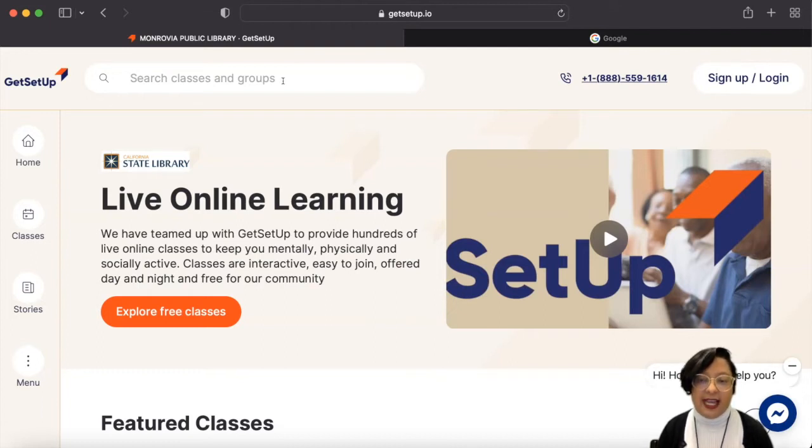Now, the first platform that I have to share with you is called GetSetUp. GetSetUp is a live, interactive online learning platform that is exclusively designed for older adults in the age category 55 and above. GetSetUp originally started with the goal of helping older adults learn the technology skills that they need to live happier, healthier, and more connected lives. So if that sounds interesting to you or could be interesting to the older adult in your life, stay tuned and I'll guide you through how to access GetSetUp.